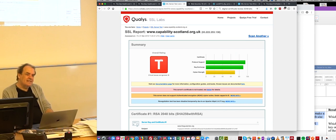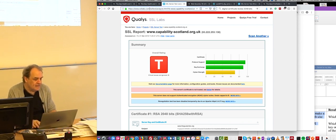Anything that's C, C+, D, E, F, fix it. You have no excuses. This isn't even getting to the point of applying what are called X-frame headers for enhanced security. You need to get an A here for your site. So this gains a T in the scan.